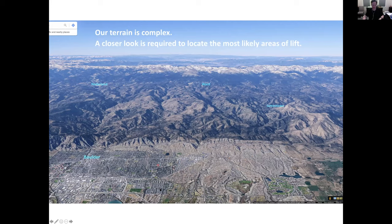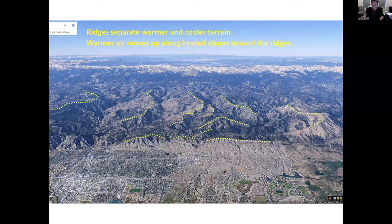We've got Boulder, and we have Nederland, Ward, Jamestown. And this is our terrain, and it all looks complicated, right? Where do I go? Well, let's first notice the ridge lines. There are ridge lines that tend to go along, between the valleys. You've got Left Hand Canyon, Jamestown Canyon, Sunshine Canyon, Boulder Canyon, and you have ridge lines that are separating these.